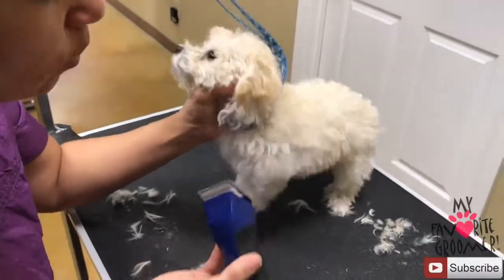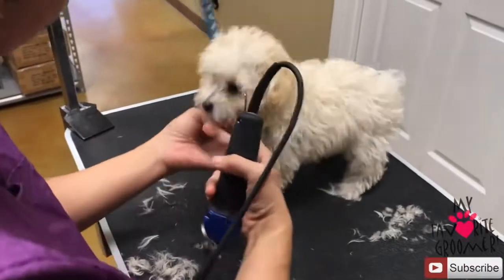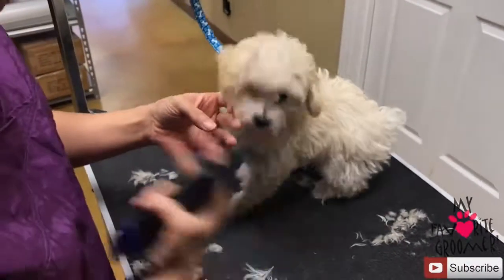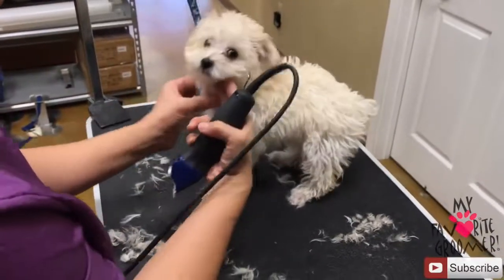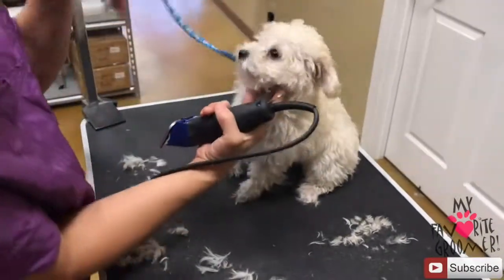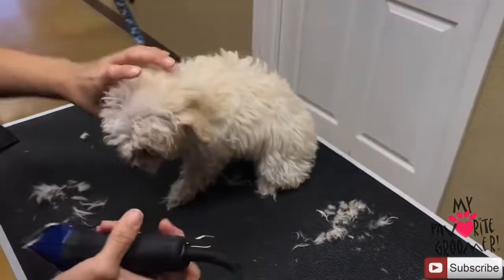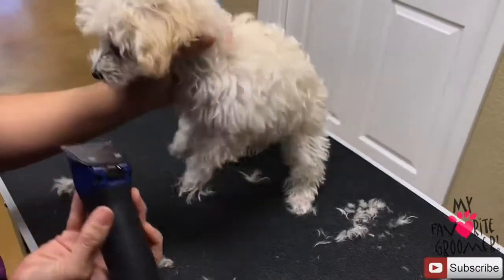This is why we want to introduce the clippers rather than just attack the whole haircut the first time they come in for grooming. Because you don't want to be sitting here fighting. The dog will remember that, and I can already feel the tension here. She doesn't want to let me up in her face area. So honestly, at home we need to be brushing around the face, not even to brush, but just to get her used to the brushing.